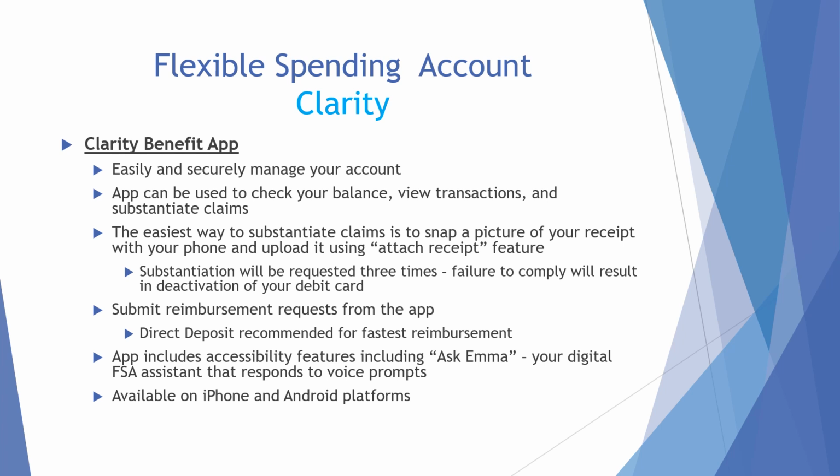Substantiation will be requested 3 times. The first 2 will be by email if you have an email account on file. The third letter will be emailed to you and sent to your home, and your card will be deactivated.